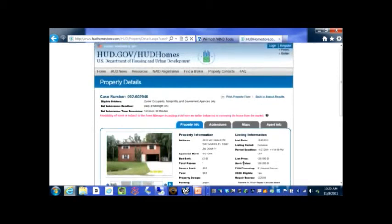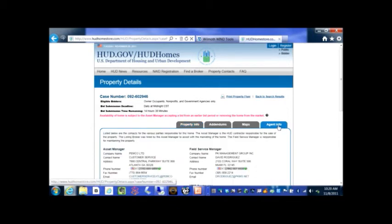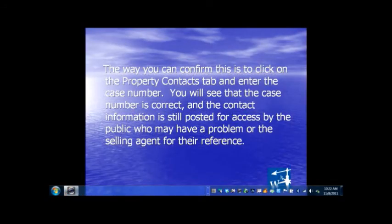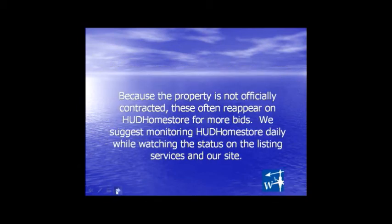Now, if for kicks I wanted to just see what happens if I went to the property contacts screen, which coincidentally, if you go to the agent info tab on an available property, looks like this. So remember that if the property comes up on the home page, it is available for bidding. But if you want to confirm that you've got the case number right, you can go to the property contacts tab and see if a property shows up when it's not coming up on the home page, which tells you that it is closed for bidding.